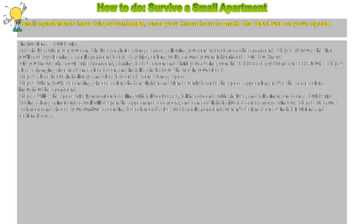Step 1. Now use the time you'll save by cleaning a small apartment to take day trips, or long walks around your neighborhood.